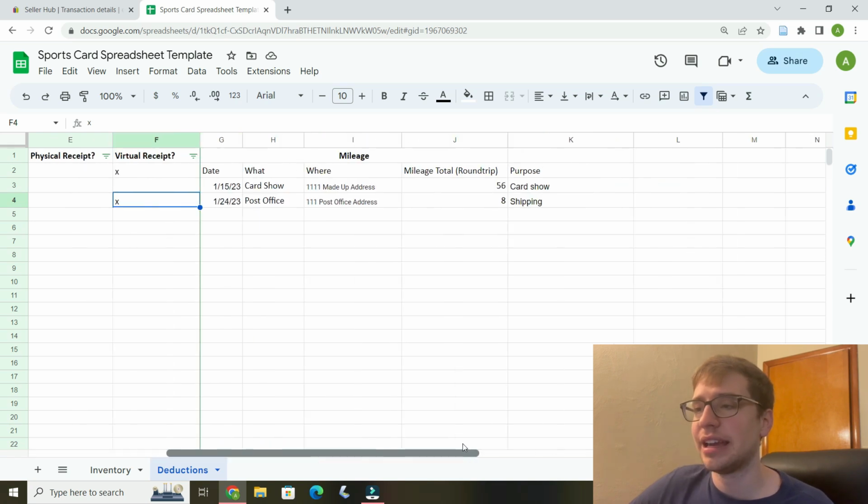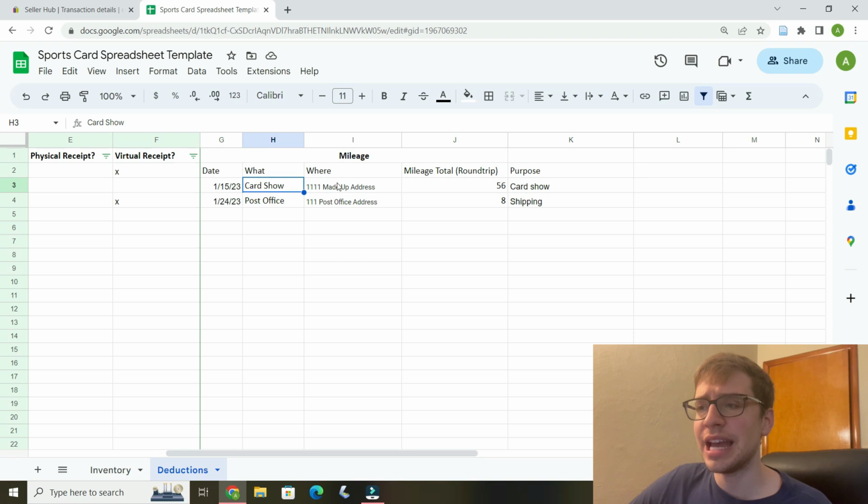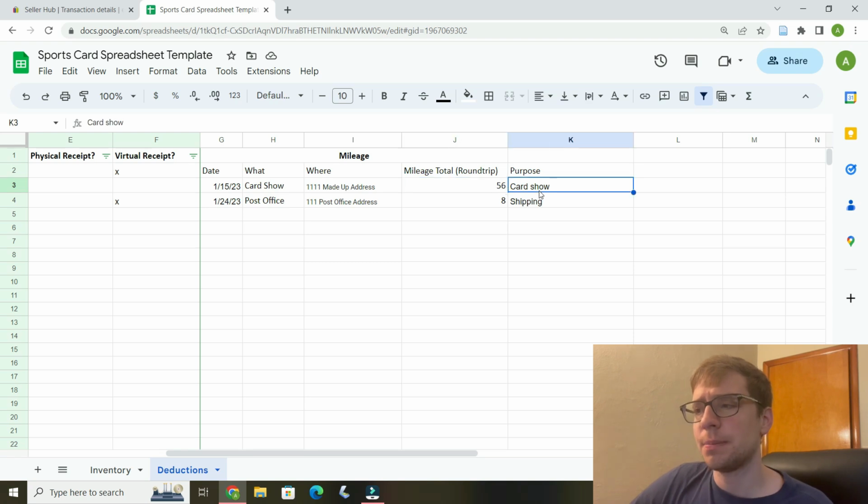And then finally, on the right, I have a spot for mileage. This is just what I track personally. I know there's lots of different ways to do this, but this is what I've tracked. I just put the date, what it was, like where was I going, and then the address, and then the mileage round trip from my home, right, where I run the business. And I also track a purpose just in case maybe I forget or again, a question comes up. This sheet, like I said, is not perfect, but this is the way I've done it and I found it to be helpful, and it's really better than nothing.